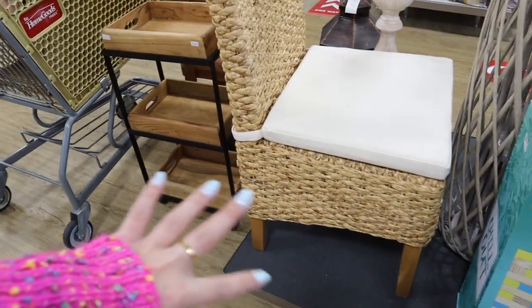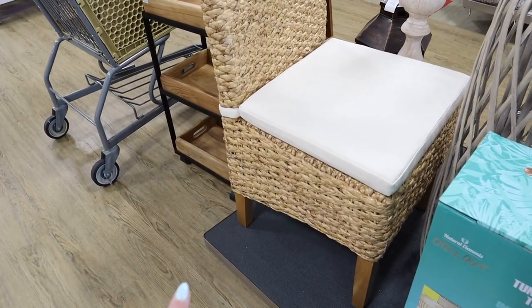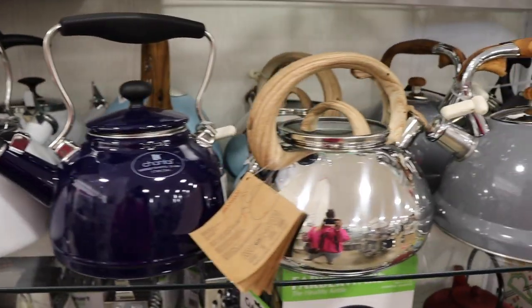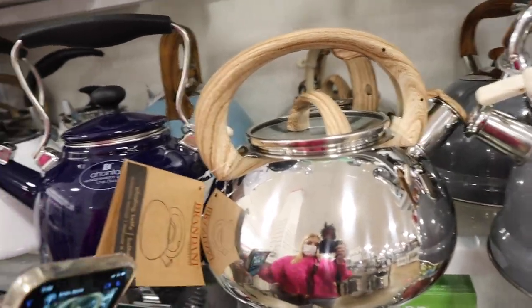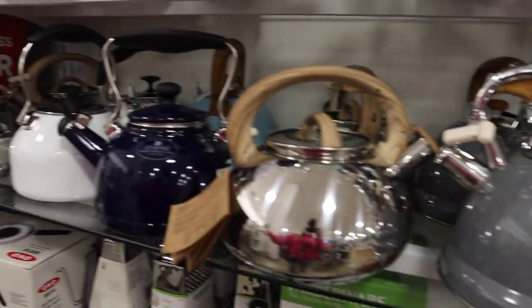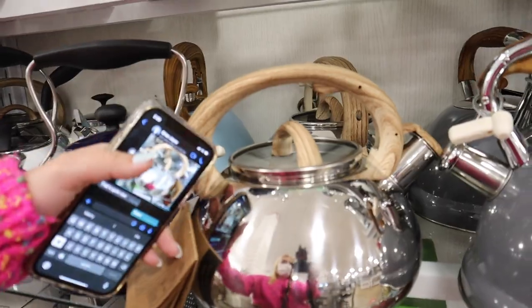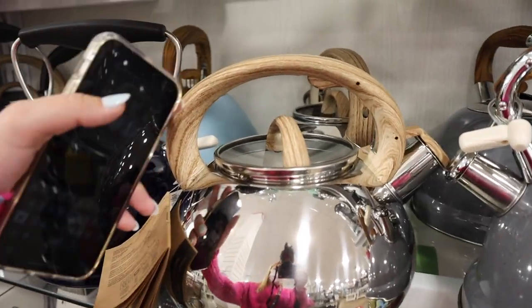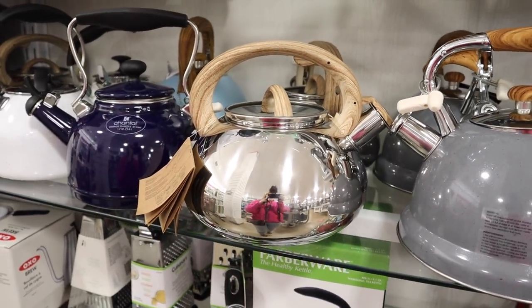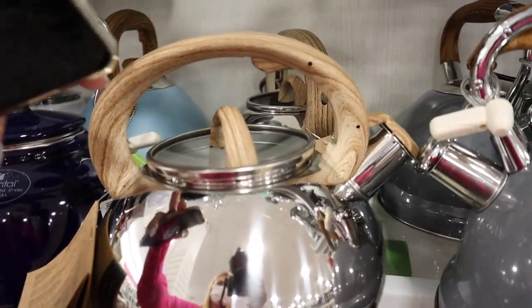Okay, the only thing I don't like is they look really bulky, like the bottom of them, but I do like them. So we also need to get a coffee pot and a little pour over thing. I already found an electric coffee grinder, and I'm thinking I'm gonna get this teapot. It's $20. I like how it looks like natural wood. It's actually rubber, and then the stainless steel. I think that's really nice. And it's a good price, so I think I'm gonna get this one.